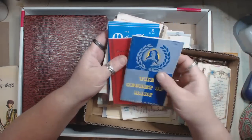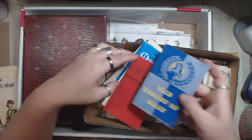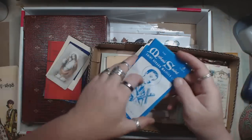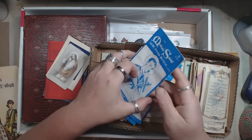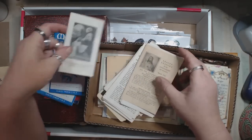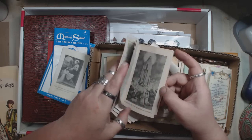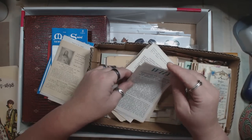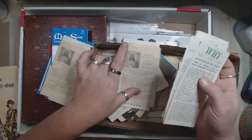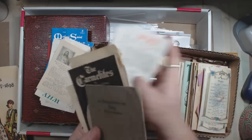So it looks like all of this is Catholic ephemera. These little, well, I don't know if they're Catholic or not. I don't really know that much about this kind of stuff, honestly. But there's a bunch of these little booklets, and you know, I love this stuff. It's just really cool. It's obviously really old, but I probably wouldn't use any of it in my junk journals. So if anybody is interested in this stuff, let me know and we can talk about it. Who knows? I might wind up putting it on eBay or something.